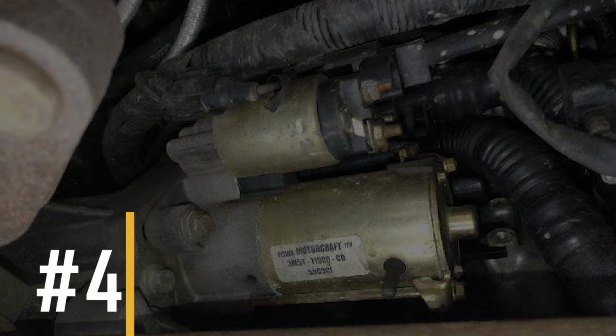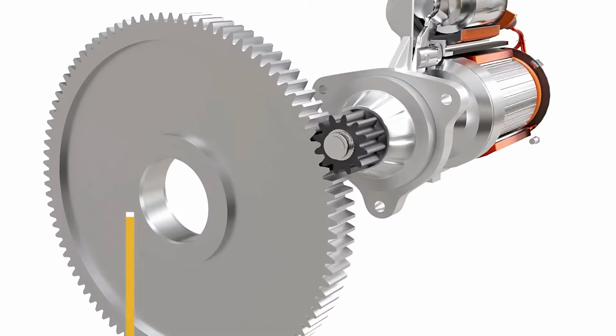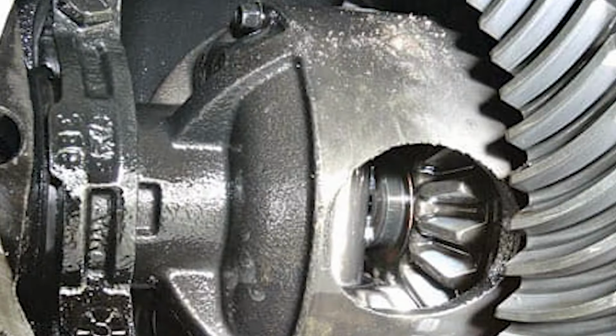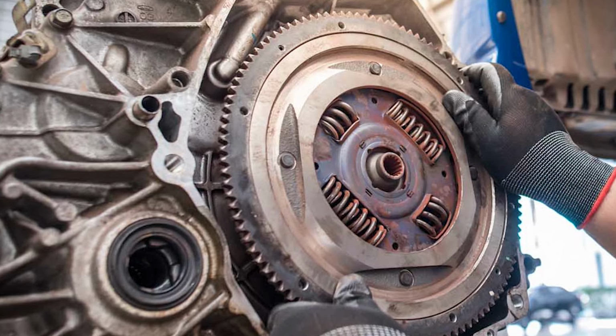Number 4. Hearing the starter running but not the engine. If you notice the starter free spinning, it means that while the starter is activated, the pinion gear isn't extending to engage with the flywheel or flex plate, thus failing to initiate the engine's rotation.